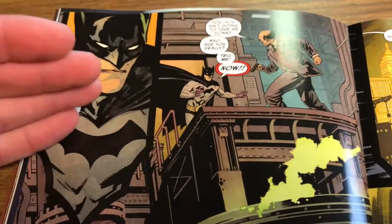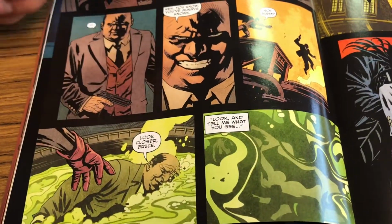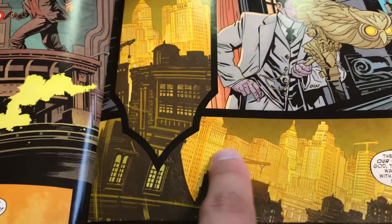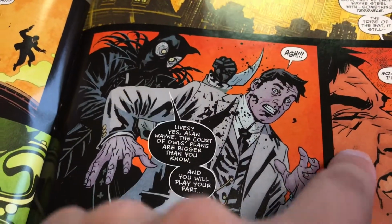So Batman does what Batman does. He's trying to fight the reality, trying to fight this story, but now he's starting to see what's going on. One of his ancestors here notices that all the houses are made out of that metal, and then he's killed by the Court of the Owls wearing a crazy outfit.